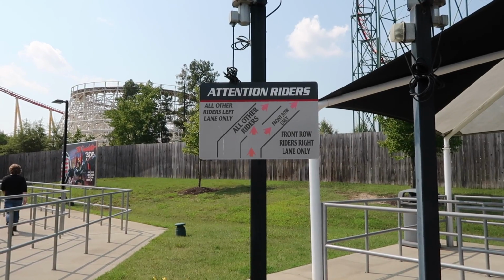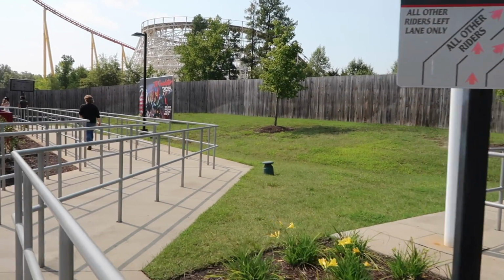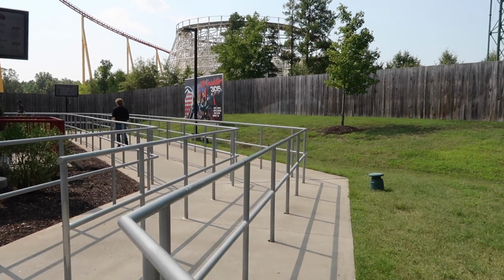If you're waiting for the front row, they advise you to be in the right lane, which we are in.